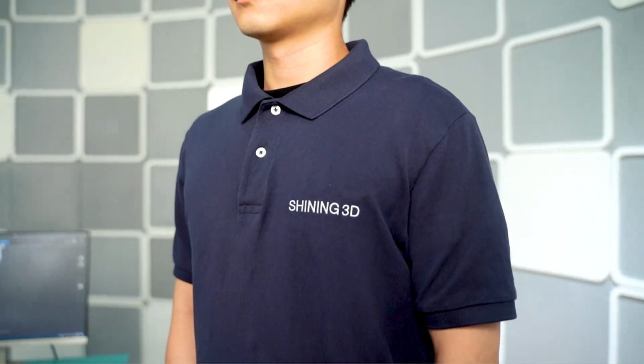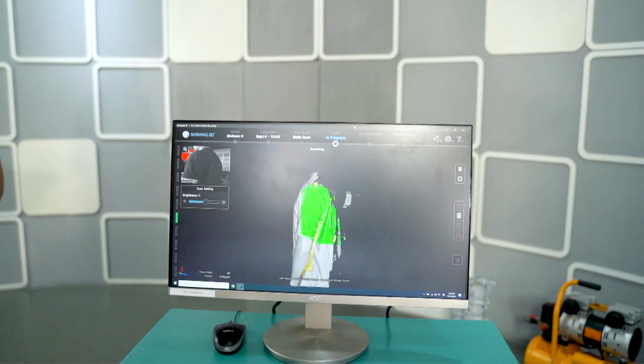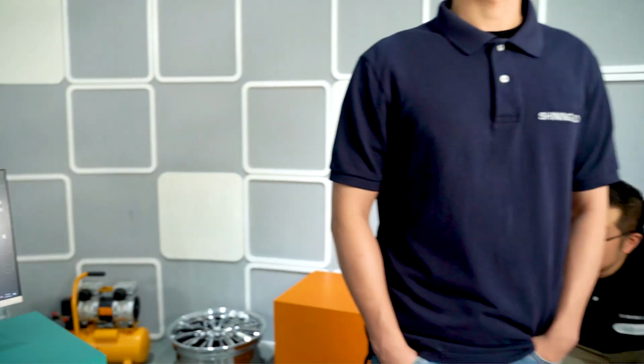Hello everyone, welcome back. Now we're going to demonstrate another mode of EinScan H, the body scan mode. It is more than hard to keep yourself constantly steady during the whole scanning process. Never mind, EinScan H has an advanced non-rigid algorithm to accommodate slight body movement. A bit of swinging of your body or a deep breath will not affect the alignment at all. Also, the large scanning range ensures a good scanning speed.